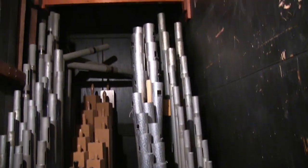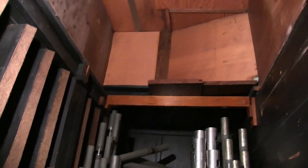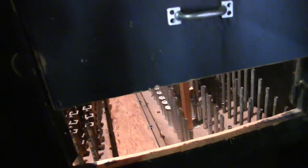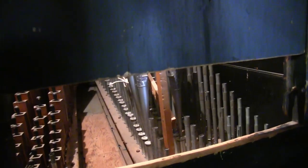One odd thing about the roof of this chamber, it's been altered a bit, not sure why. For a different arrangement of pipes, maybe the 16 was in here at one point and they lowered it. Not sure really what that was for. You can see we're not getting 100% effectiveness on our swell box here with this opening. That would be an easy fix.